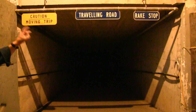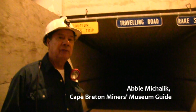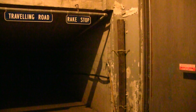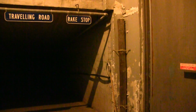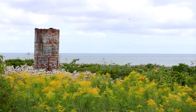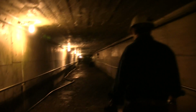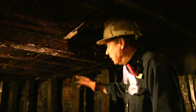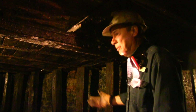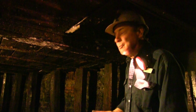And what supported the roof, 2,700 feet below the floor of the ocean, is them little timber, a little spruce timber. So you'd have one up here, one across there, every 2 feet, holding the roof up as we go down in the mine. So every 50 feet you'd have a room in there, probably 15 feet wide, would determine how much coal is going to be cut, bore and shoot.